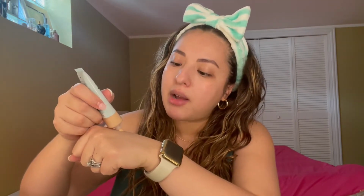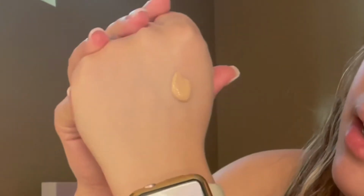Now when I opened up this cap, it does have a little aluminum sticker here, and we're just gonna take that off. I'm gonna squeeze some out on the back of my hand. Okay, that came out pretty fast. It looks like it's watery, but let's see. So this is definitely runny, so I really believe that this is a sheer coverage, because I know that when I squeeze anything out onto the back of my hand and it just stays there like a lump of product, it's normally more on the full coverage side.